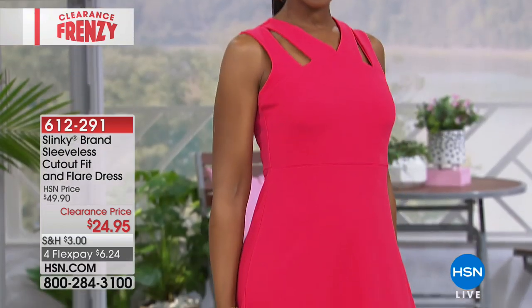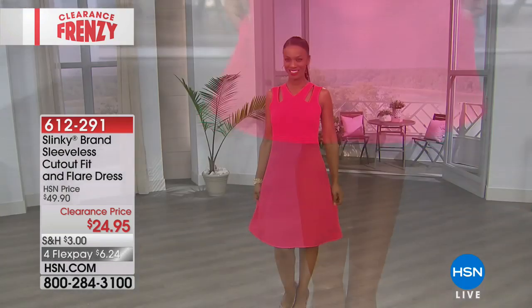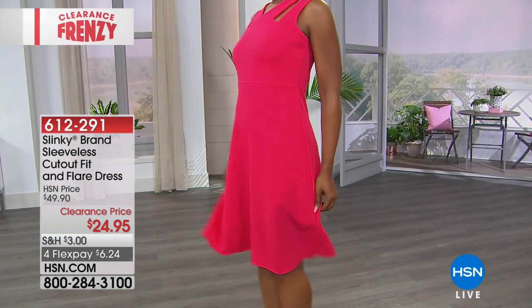I love the cutouts that are right around the neckline. It's very flattering, very feminine. We have it in extra small through 3X. The length on this is 41.5 inches, so very modest, getting wonderful coverage, just gonna hit you about the knee.